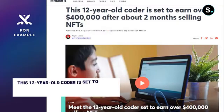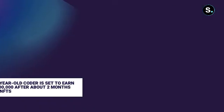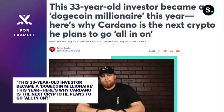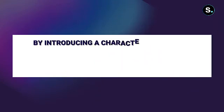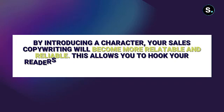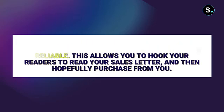For example, this 12-year-old coder is said to earn over $400,000 after about 2 months selling NFTs. This 33-year-old investor became a Dogecoin millionaire this year. Here's why Cardano is the next crypto he plans to go all in on. By introducing a character, your sales copywriting will become more relatable and reliable. This allows you to hook your reader to read your sales letter and then hopefully purchase from you.